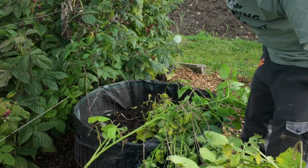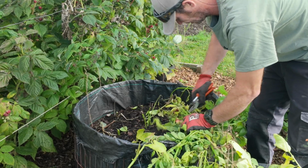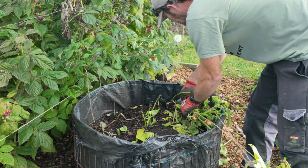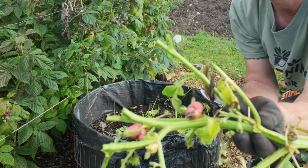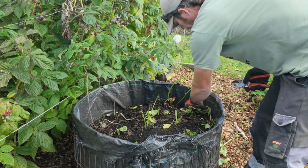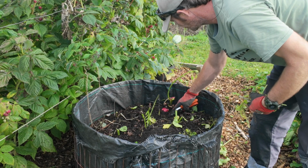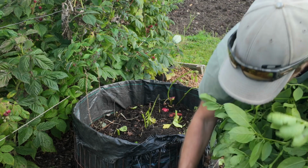But I've got a few aerial tubers on here actually. Never had them before. I don't know, do they count in the final weight, Steve? You see them? Little aerial tubers on the stem. There's definitely some in here because I can see them. Oh, there's a nice big one there. Right, I'll just get rid of this foliage in the compost and I'll be back.